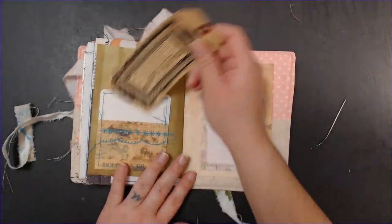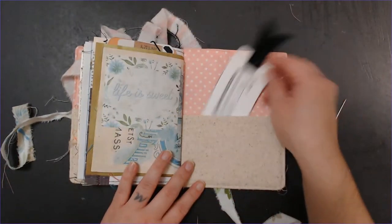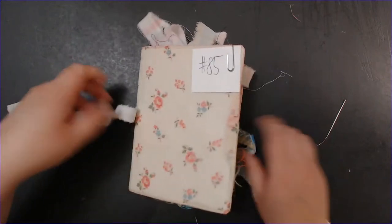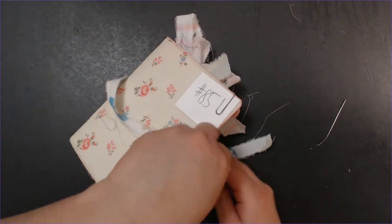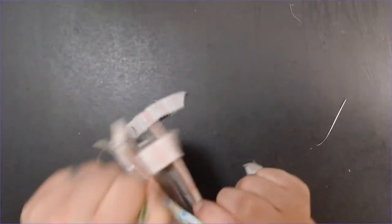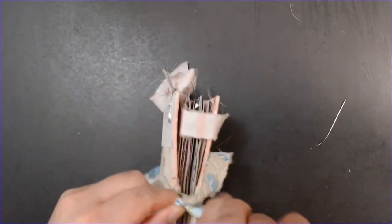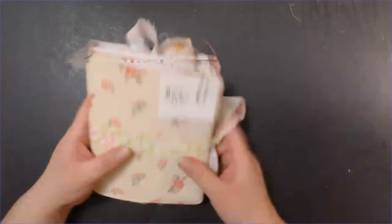Here's a tag here. And here's the tag that says number 85, and that is number 85. Let me tie this together. I just don't want to lose the fabric ribbons, because knowing me, I would say I'll just do that later, and then I'll get mixed up what fabric ribbon was on what journal. Oh, my gosh. Okay, so number 86, we are going.